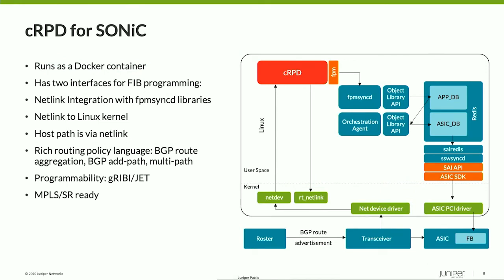Switching gears, cRPD can also be used as a routing stack on network hardware that has SONiC running on it. In a SONiC environment, cRPD runs as a Docker container, and this can be used to replace the default routing stack container that comes as part of the SONiC package. In addition to programming the FIB in the Linux kernel, cRPD also supports an interface to program the FIB into the underlying switch forwarding ASIC. Using netlink integration with FPM SyncD libraries, cRPD programs the FIB into the Redis database, from where the SONiC SyncD agent then programs the ASIC FIB.